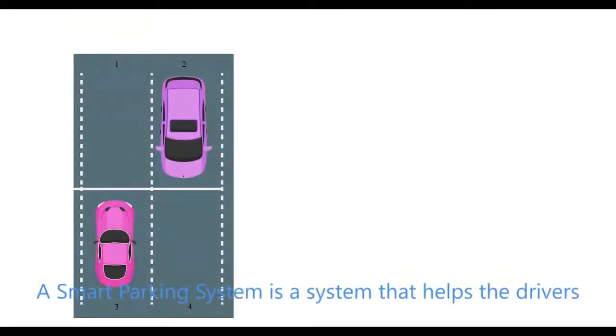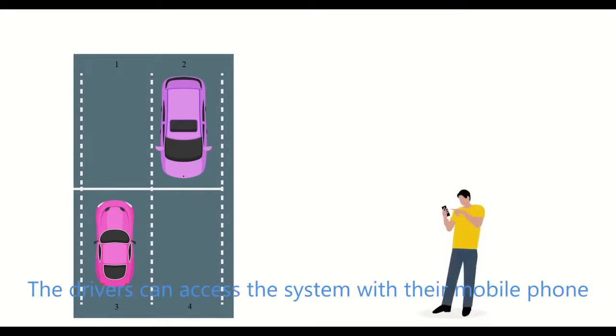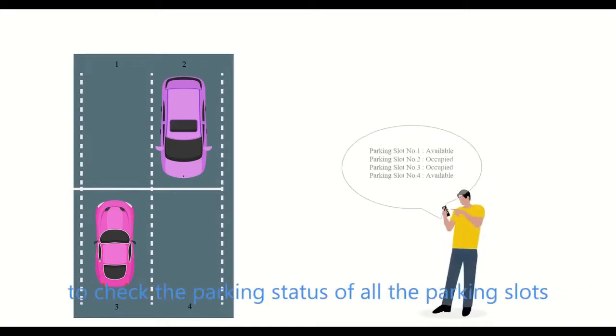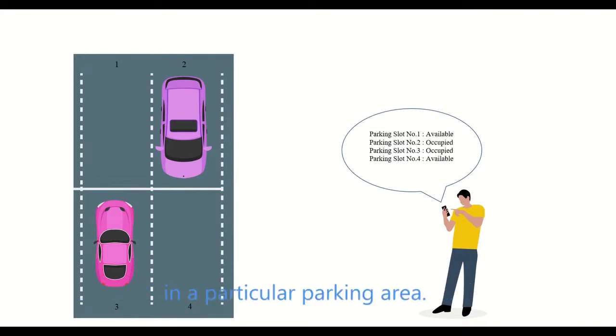A smart parking system is a system that helps the drivers to find a vacant parking slot. The drivers can access the system with their mobile phone to check the parking status of all the parking slots in the particular parking area.